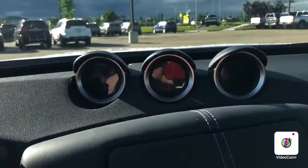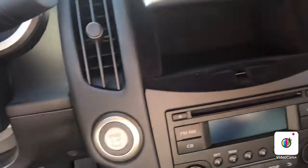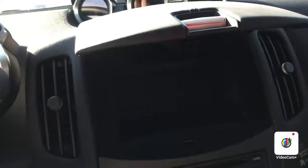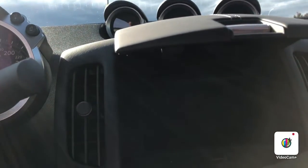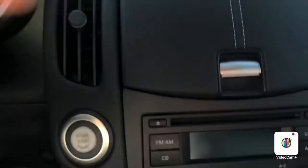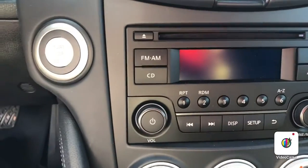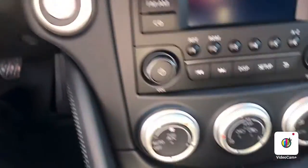You do have more of your gauges up top here. Got this nice little compartment. It is cloth inside there. That'll hold pretty much anything. I'm thinking sunglasses. I've always got to have sunglasses in my vehicle because it is blinding not having sunglasses. So I definitely recommend that. You got all your standard features here for music, your FM, AM, your CD, USB and auxiliary, and your preset buttons, volume, seek, all that jazz.